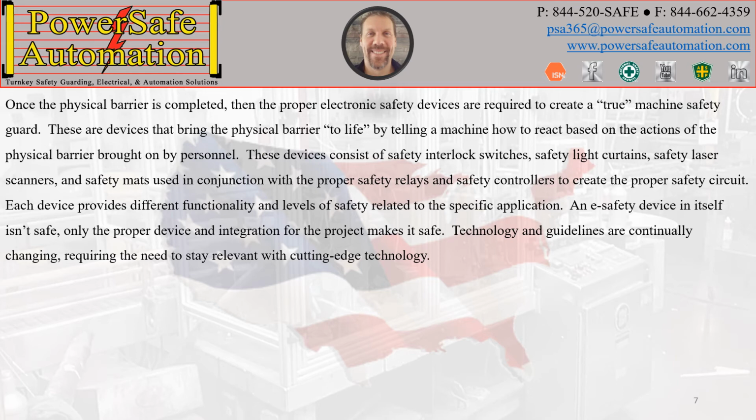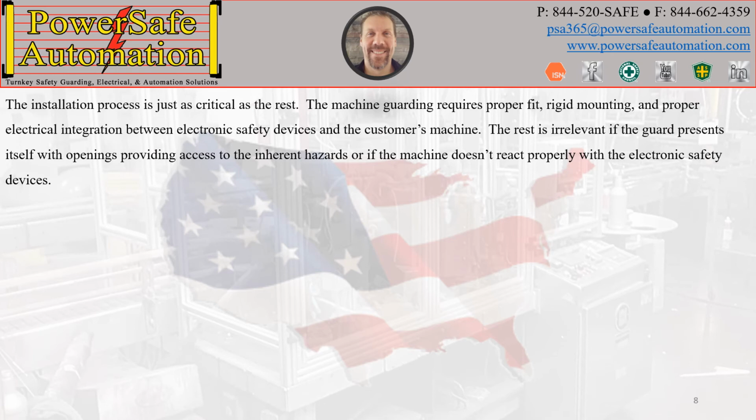Technology and guidelines are continually changing, requiring the need to stay relevant with cutting-edge technology. The installation process is just as critical as the rest. The machine guarding requires proper fit, rigid mounting, and proper electrical integration between electronic safety devices and the customer's machine. The rest is irrelevant if the guard presents itself with openings, providing access to the inherent hazards, or if the machine doesn't react properly with the electronic safety devices.